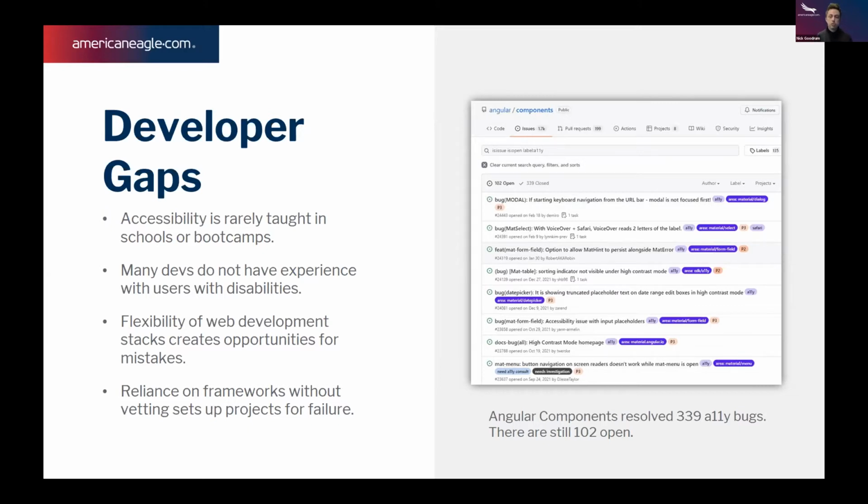That's because many devs do not have experience with users with disabilities. Inclusivity and diversity of your team can increase the chances that someone has actually interacted with someone with a disability, or even incorporating people with disabilities themselves.